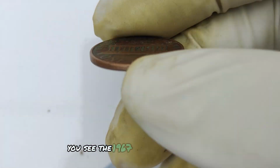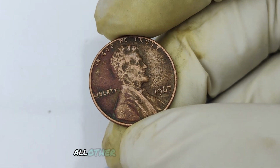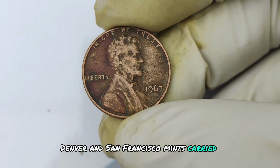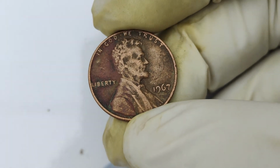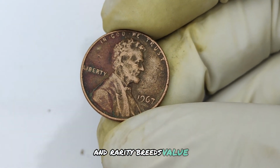You see, the 1967 penny was produced without a mint mark, and at the time, this was unusual. All other pennies from that year, minted at the Philadelphia, Denver, and San Francisco mints, carried mint marks. But this coin, it was the oddball. Why does that matter? Well, it's precisely this oddity that creates rarity, and rarity breeds value.